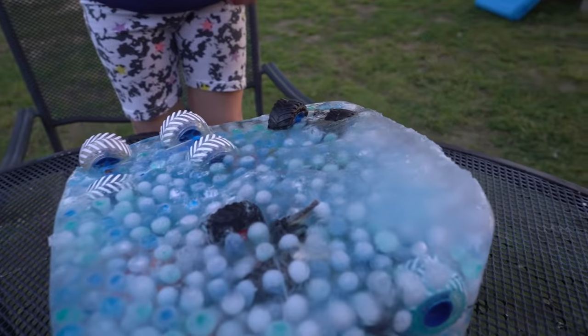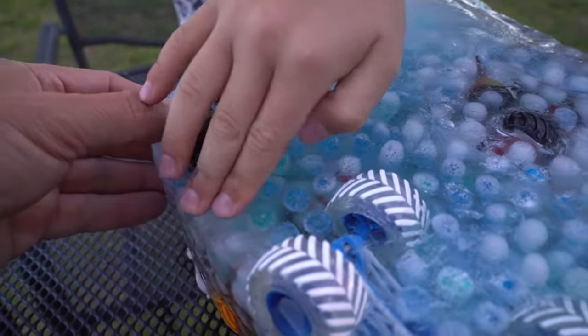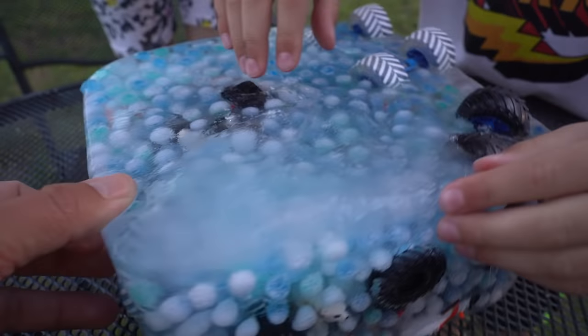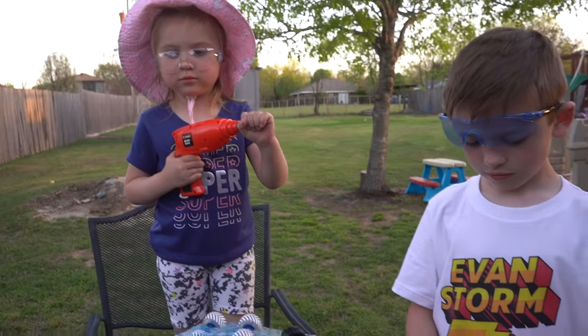Okay, everybody stop. Let's take a look at it. I dented this part right here. Yeah, hey, that drill did a little bit of work on it. And look what I did here. Yeah, the pipe wrench took out a few chunks of ice. Hey, we need to go bigger.